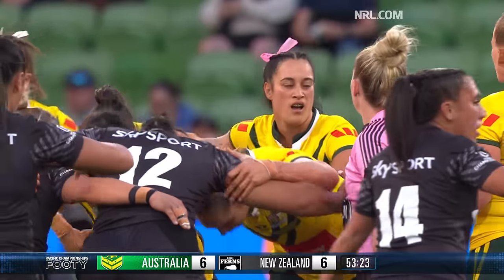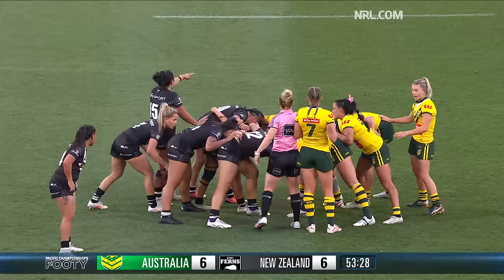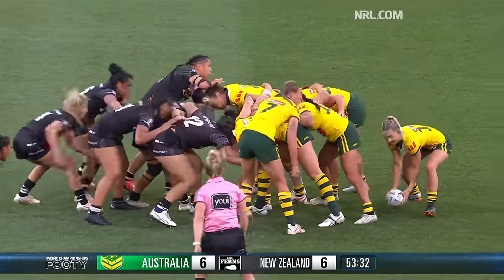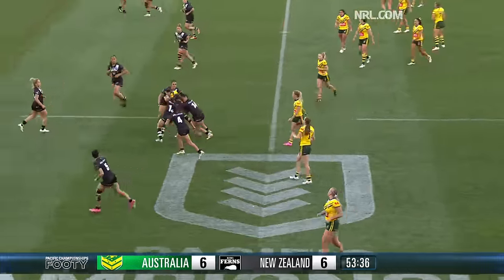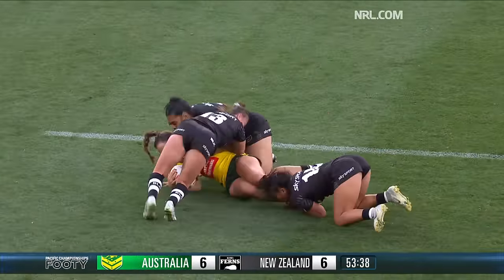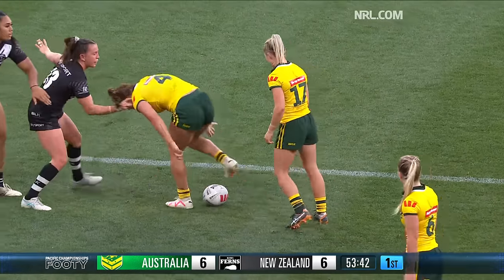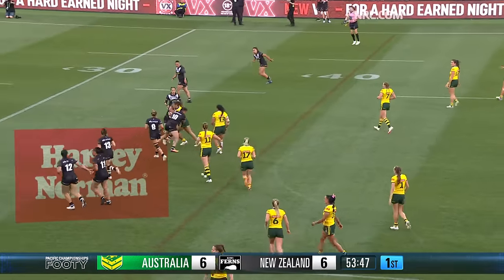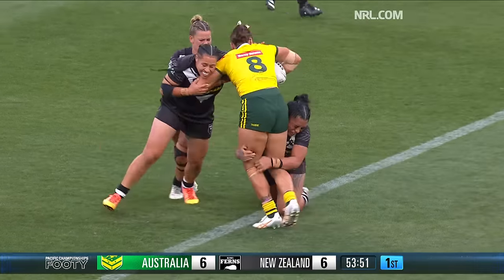Well, the game really is up for grabs. Six apiece. Both sides have done a pretty good job at just disrupting the rhythm of the opposition. So it's time for someone to put their hand up and make their mark on the game. Very similar to that pool game at last year's World Cup, won by the Jillaroos by 10 points to 8 in the end. Another arm wrestle here between the two great rivals.